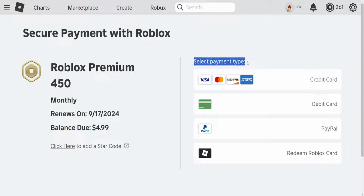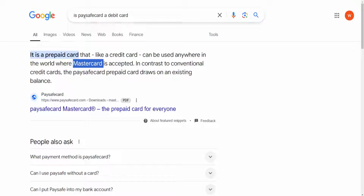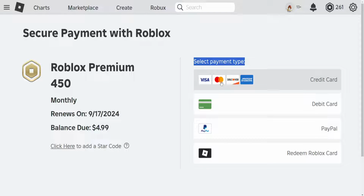Now it's going to ask us for a payment type, and I'll just refer us to this article. So is Paysafecard a debit card? And it's going to tell us that it's actually a MasterCard. So if we go back to Roblox, you can see the MasterCard icon right here. And what we can do is we can just click on the credit card option.